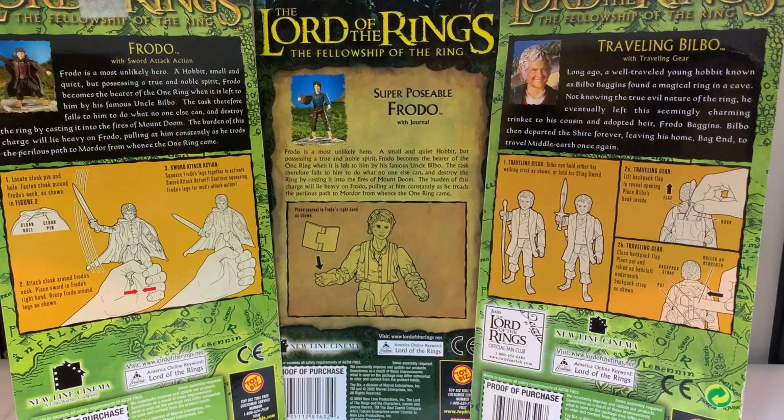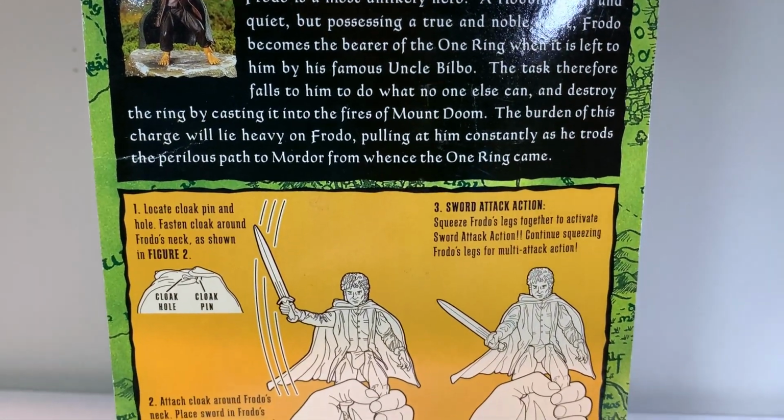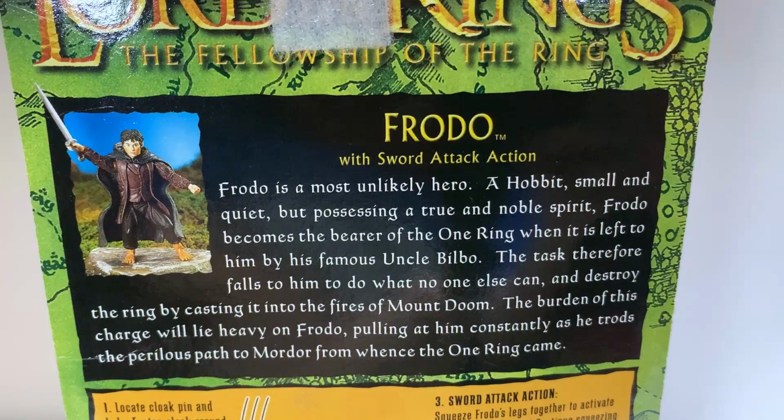Now the back of our boxes here show all sorts of information, and I love this weird era of early 2000s toys, just walls of text and details that overlook every single interactive feature of the toys. Frodo here has some sword attack action if you squeeze his legs. I love the play features on these Lord of the Rings toys, especially when I was younger. There's a little description on the character here and a quick look at the demonstration of those features.